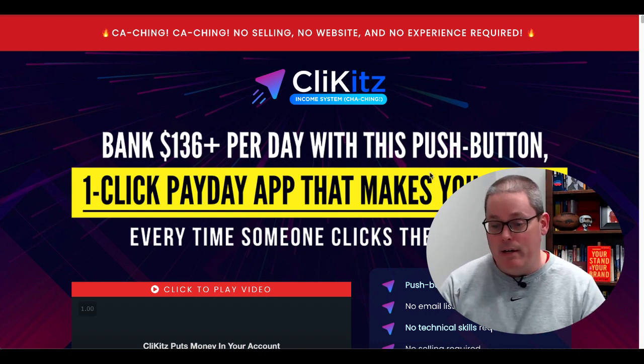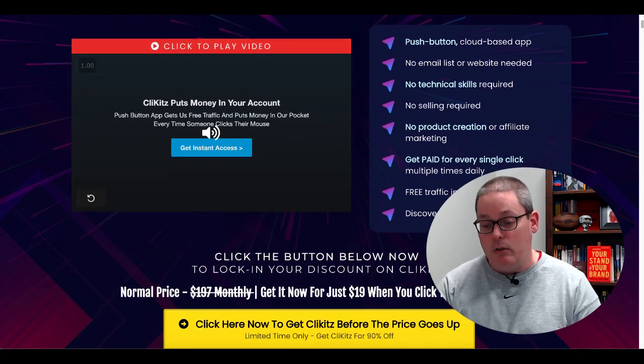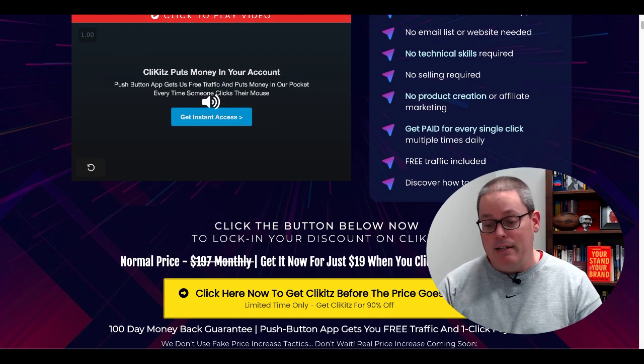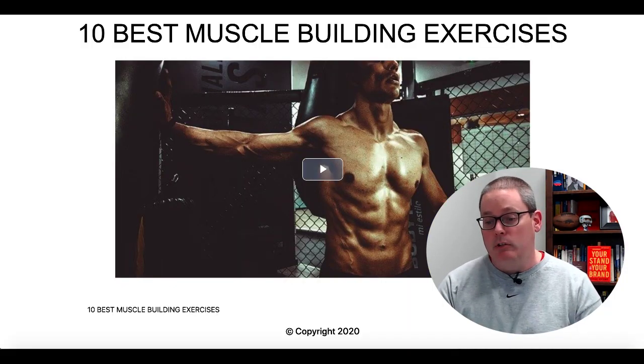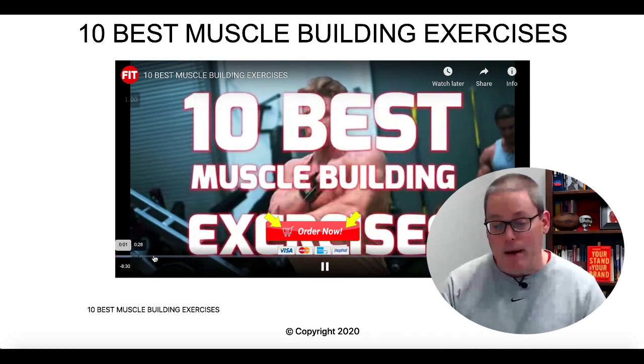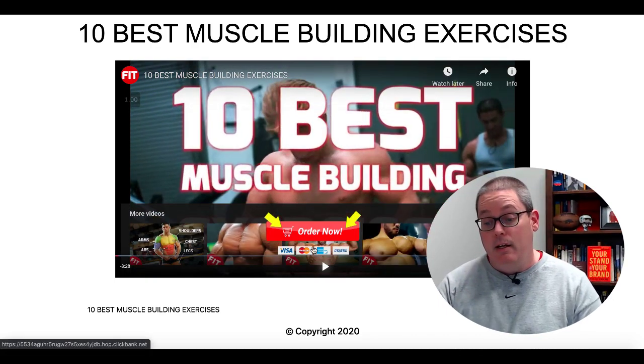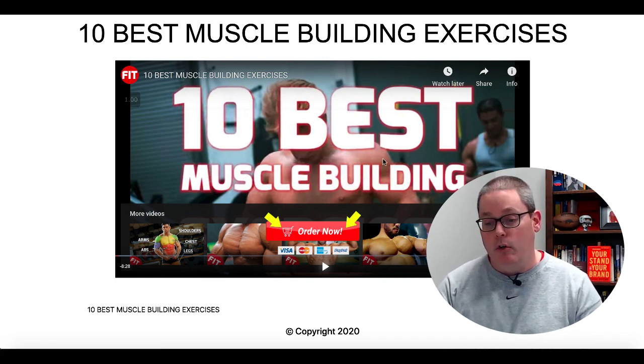As you see right here, CliKitz review: push button, cloud-based, get paid for every single click. Normal price $197, get it now for $19. So what does CliKitz do? It builds pages that you see like this with a headline and a video, and you get to play the video. They're calling these microsites, and basically it's just a video player with a skin that allows you to overlay some type of call to action or run ads.